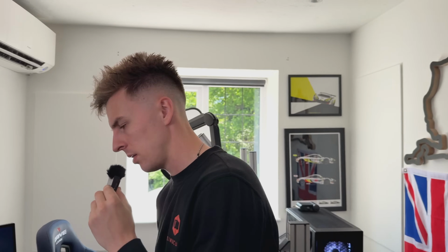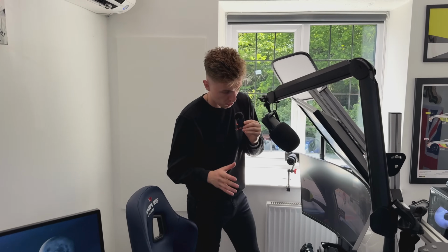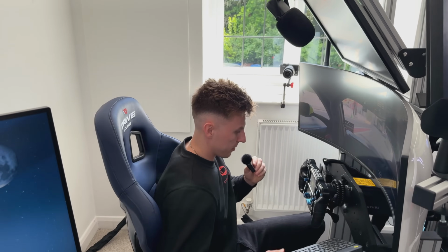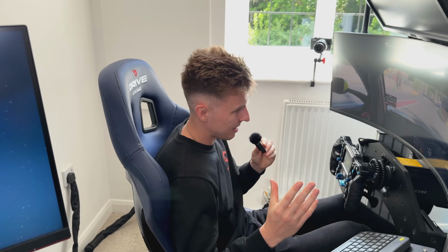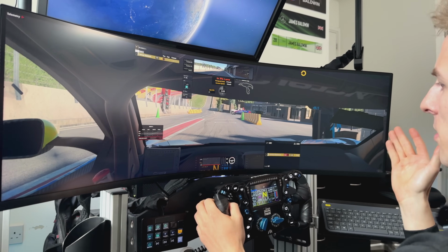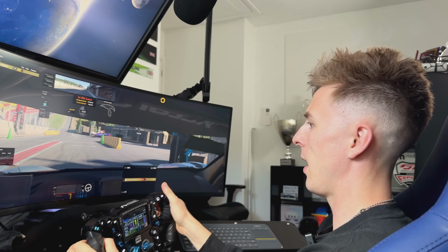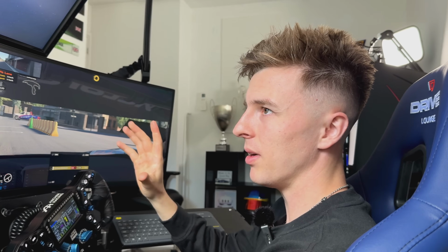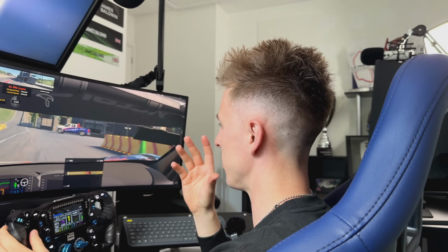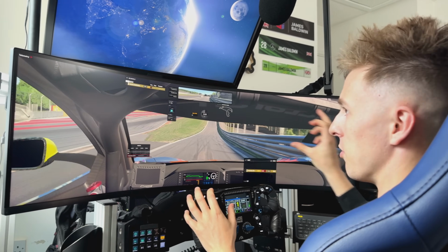Okay, so let's do a few corners. I just want to show you lot what it looks like when I'm driving on the rig with my FOV and my ergonomics and seating position and all that stuff. Right, so we're in iRacing, McLaren 720S GT3 Evo at Spa, and you can see I've done all my FOV calculations and I've used the in-game monitor feature to take into account the curvature of the monitor and all that stuff.